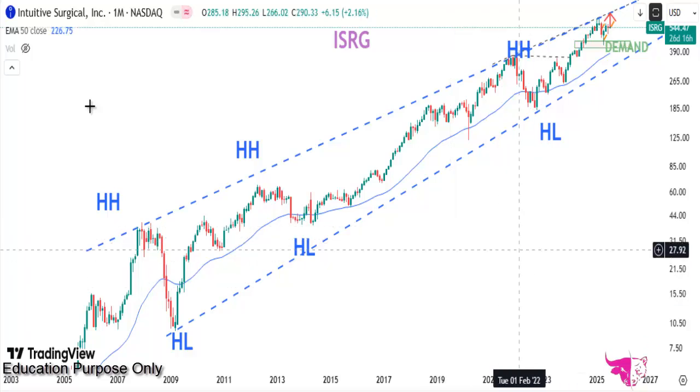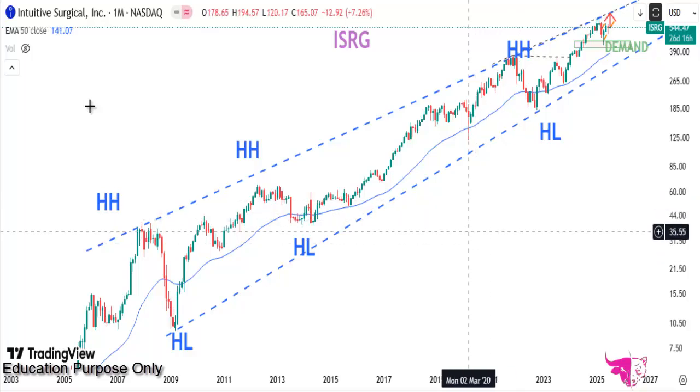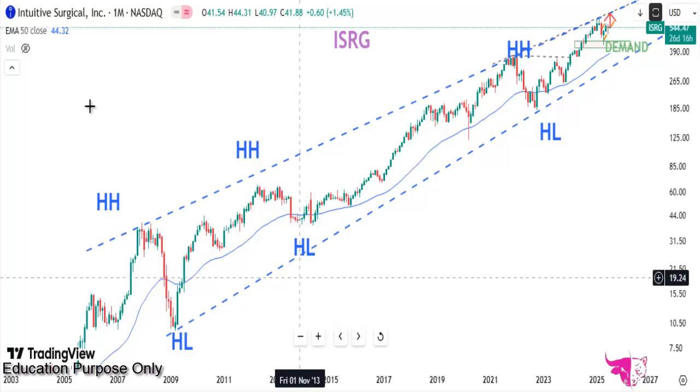Right, because it's not static. There are a couple of really significant catalysts coming up and some recent developments you need to be aware of. Okay, what are they? First, there's the CE mark approval for their next-generation Da Vinci 5 surgical system in Europe. That was granted just recently, on July 2nd, 2025. Ah, the Da Vinci 5. That's big news. Huge news.